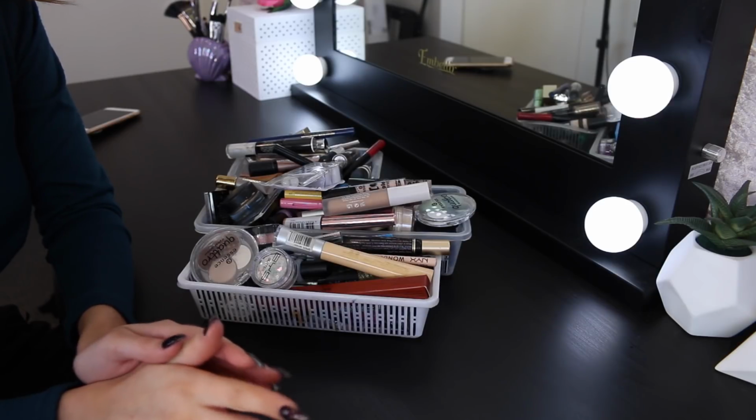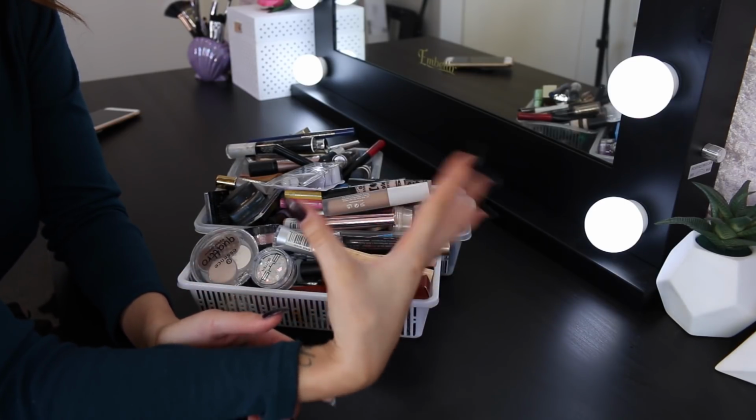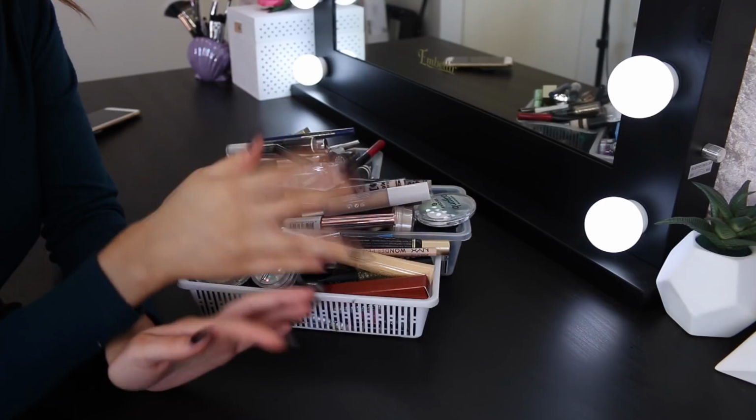Okay, so hopefully this setup is good enough. I did turn on my mirror lights to give you guys a little bit more lighting down here. I'm going to start off with this first one. A lot of these are mixed up and just kind of everywhere.